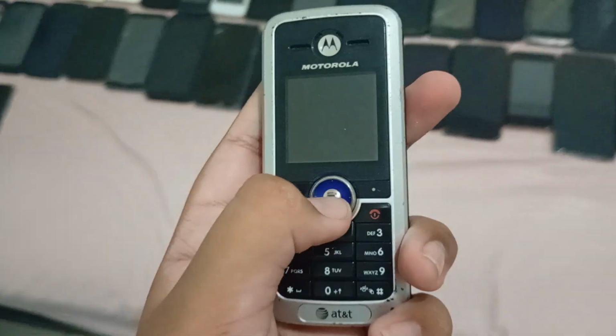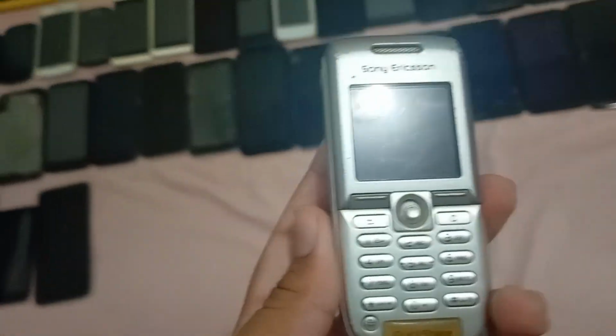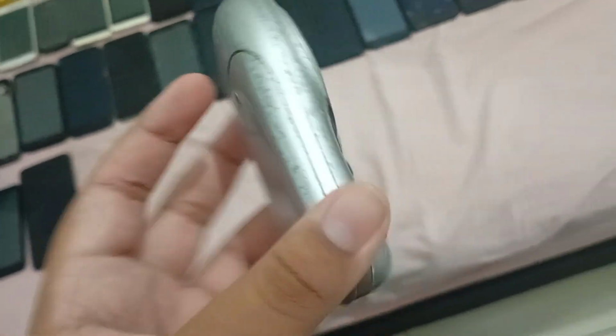Here's my Motorola C168i on HNT. Got one in 2023. Here's my Sony Ericsson K300i on Ting. Got one in 2025. Here's my Samsung GTE 1500. Got one in 2024. Here's my Motorola C155 on Ting. Got one in 2024.